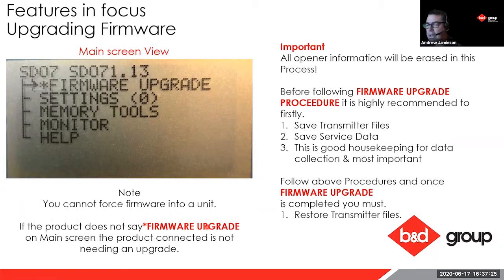So you really got to get into the habit. And that also can be used later on for replacing units. So if the unit has reached end of life, you can replace the power head and dump the original transmitter file back into it. Right? So there's a lot of uses for transmitter files.